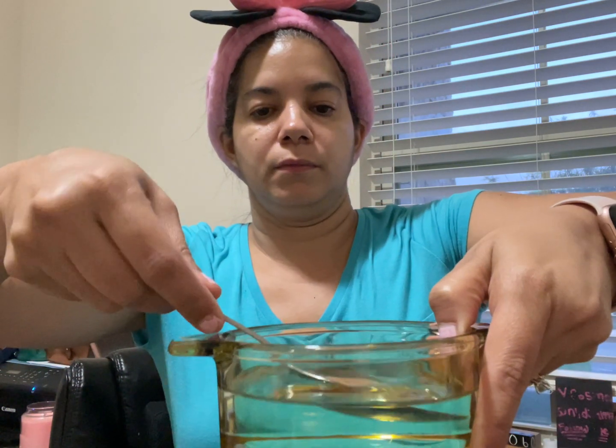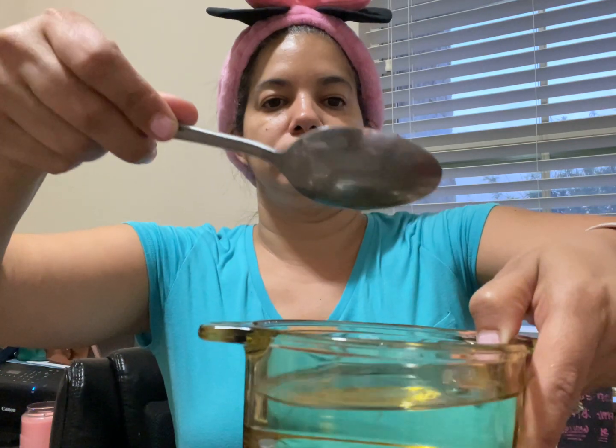So you can see the bubbles on it. So we're gonna put it in water. And then we're going to take it out. So supposedly this water is supposed to make it like hydro, almost like it's not going to go anywhere and it's going to be able to be fused together.